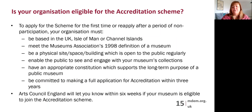The museum has to be a physical site, space or building which is regularly open to the public. So it has to be somewhere that somebody could come and visit. So it's not just an online presence, it has to be a physical site. It must enable people to see and engage with the museum collections. And your organisation has to have an appropriate constitution which supports the long-term purpose of a public museum. And that has to be embedded in the governance documents that support your organisation. So the museum is embedded in there, that the organisation has the powers to run a museum.